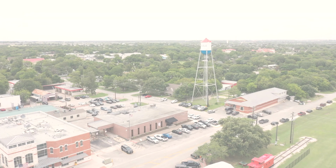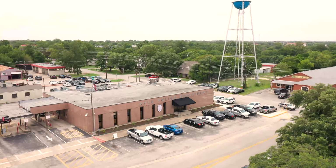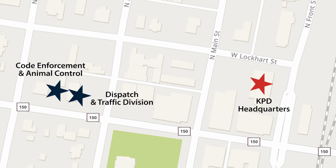In 2013, the Kyle Police Department moved into the current headquarters at 111 North Front Street. The city bought and retrofitted the former Wells Fargo Bank building, originally built in the 1970s, to serve KPD as the temporary solution for the growing police force. The headquarters is one of 3 separate KPD facilities, all built in the 1970s, along with the former post office that now supports dispatch and a 3rd building that supports code enforcement, animal control, and storage.